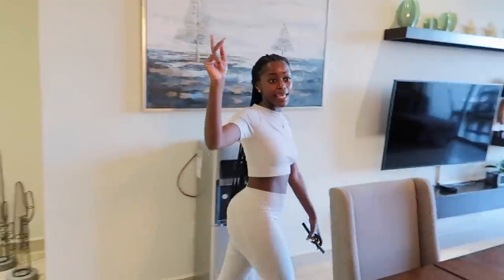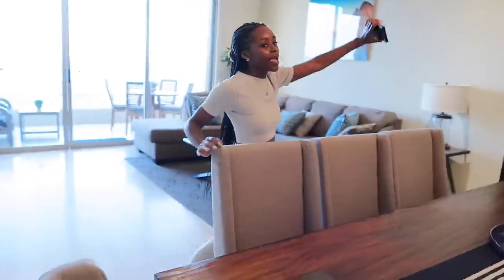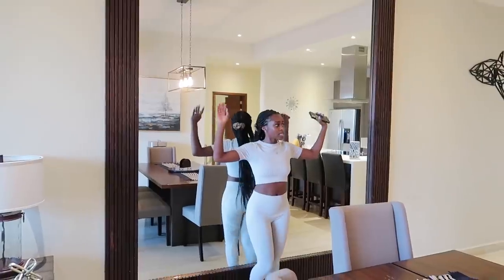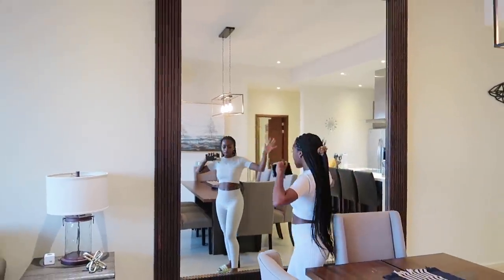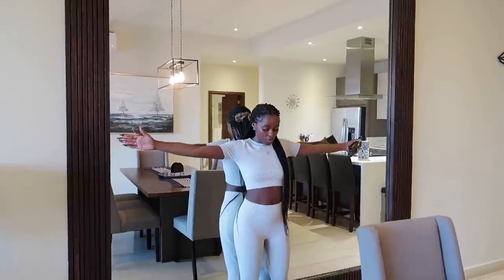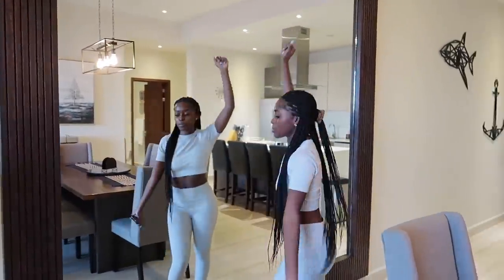8 people? And then across from the dining room, we have the biggest mirror that I have ever seen in my life. When I was looking at this place, this mirror looked big, but not that big. I just thought it was a regular wall mirror. Like, y'all, this is so big. I'm in love with this. We're gonna have so much fun taking pictures here.